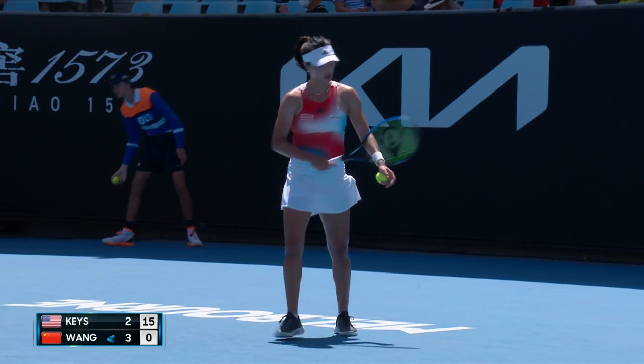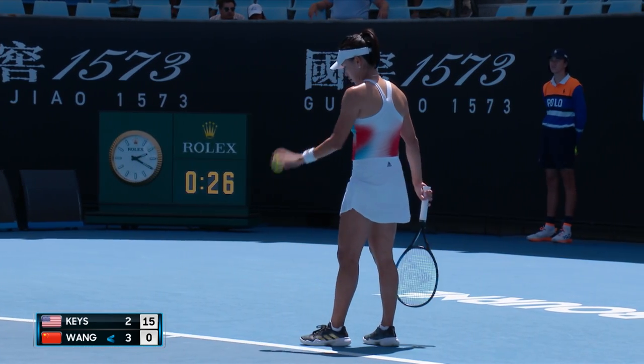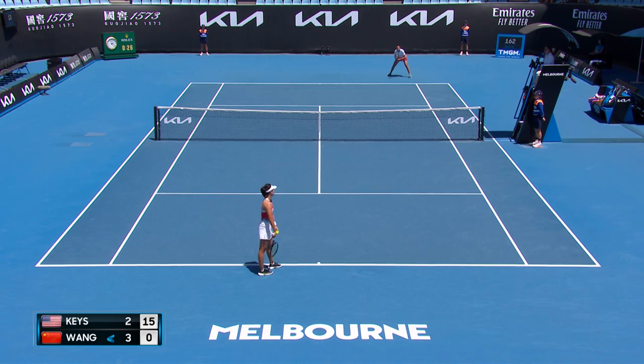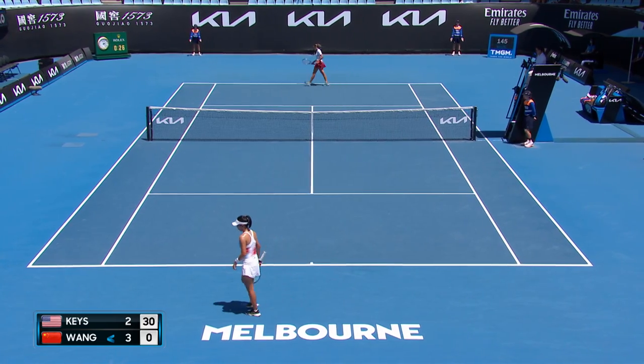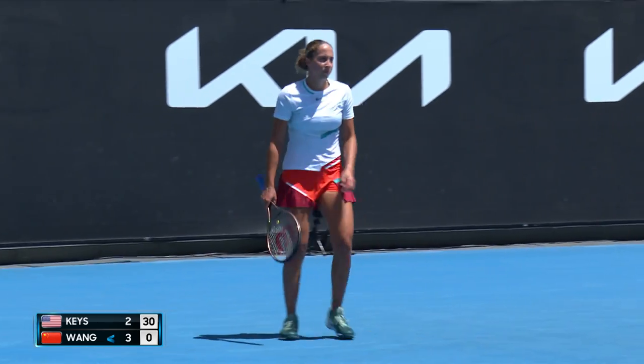It's a brilliant return. It really is. I feel like Wang was trying to get a little bit more slice. I mean, that ended up being right into the strike zone of Keys. Gee, look at that. When she's moving forward, the forehand is so much better. Got more coming through the shot.